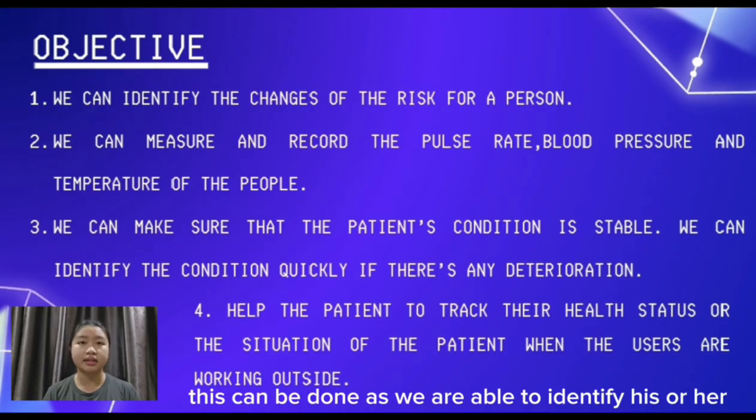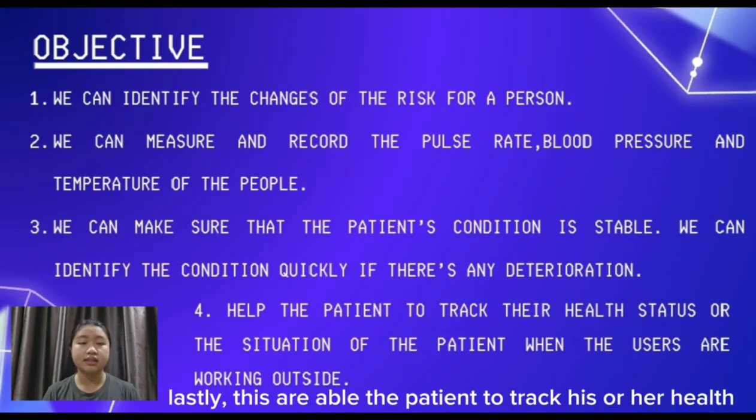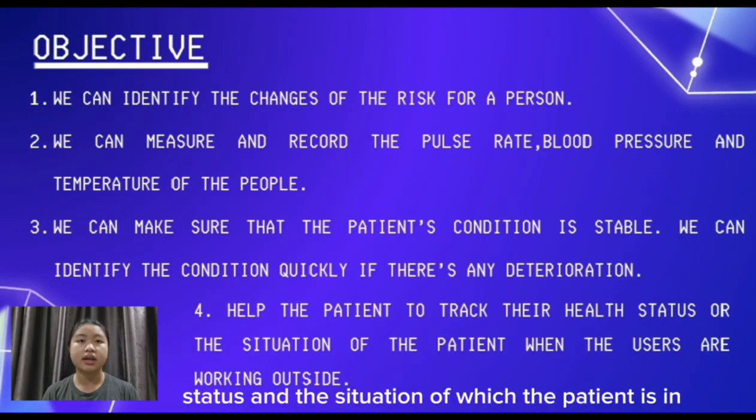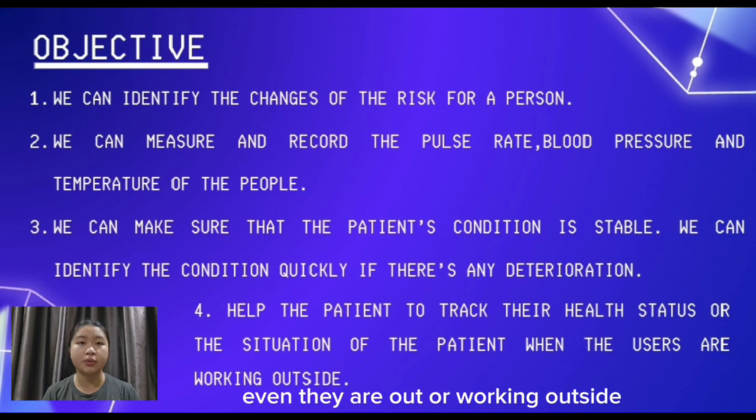On the other hand, we can determine whether the patient's condition is stable or not. This can be done as we are able to identify his or her condition quickly if there is any deterioration. Lastly, this enables the patient to check and track his or her health status and the situation the patient is in, wherever, whenever. They are still able to check it even if they are outstation or working outside.